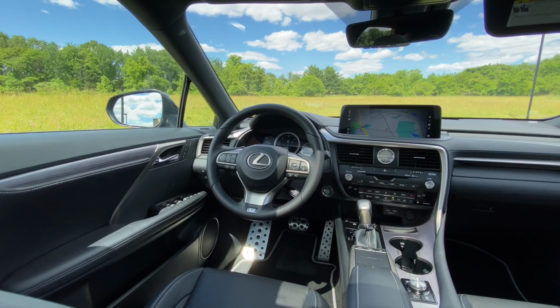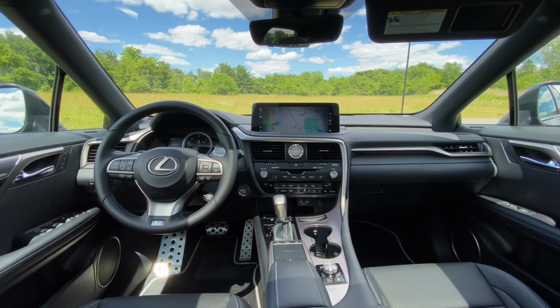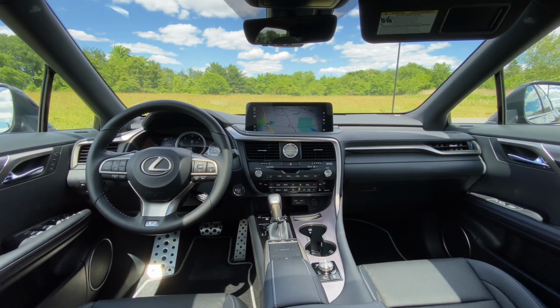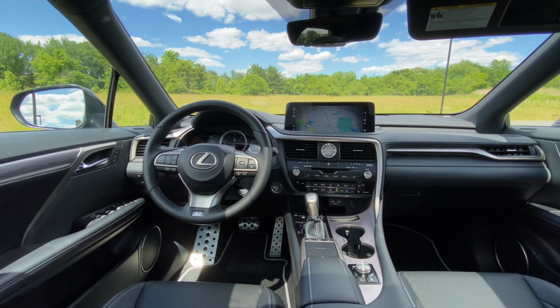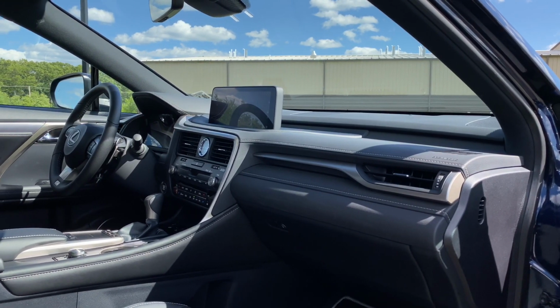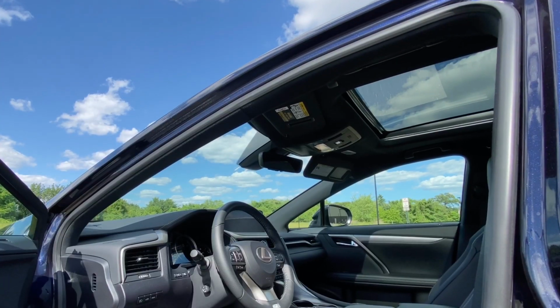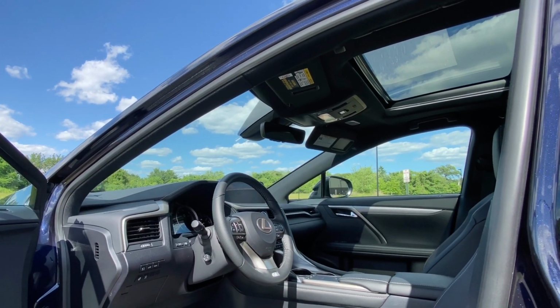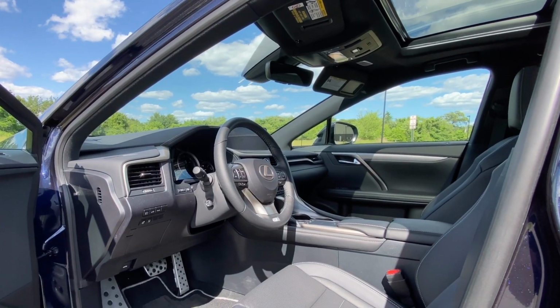Step inside and you're welcomed by a very luxurious and extremely comfortable interior. Listen, I get it. Lexus interiors may not be as stylish as its rivals, but the quality and the fit and finish of Lexus interiors is definitely unbeatable. Nothing in here creaks, nothing in here squeaks. When you sit in this cabin and really go through it with a fine-tooth comb, you realize how serious Lexus takes quality, and that's why they continuously win awards for their reliability and their dependability.